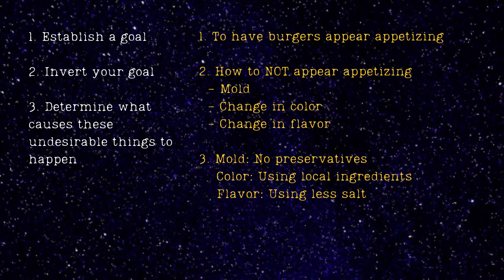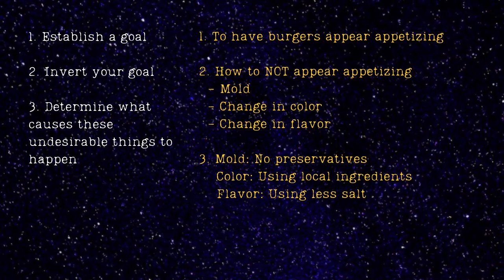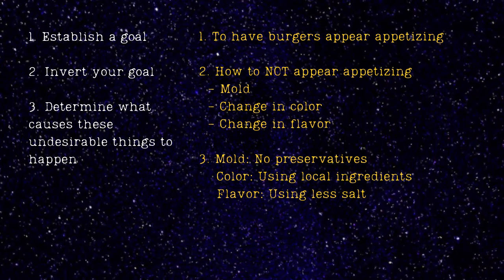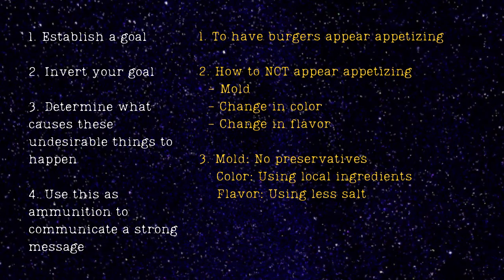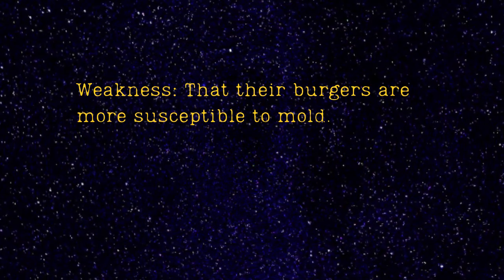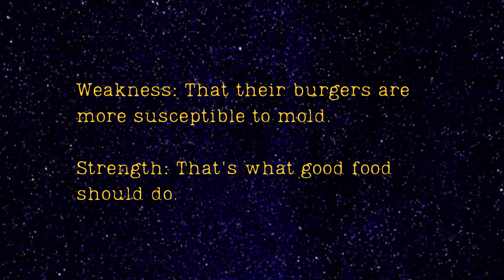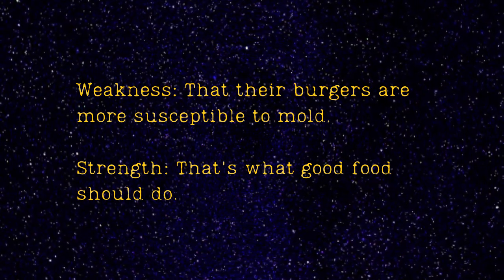So mold is caused by not having enough preservatives in the food. The change in color might be because they're using ingredients sourced from local farms instead of from a lab. And the flavor change might be because they started adding less salt. Number four is they use that as ammunition to communicate a strong message about that cause. In this case, Burger King turns a possible weakness, that their burgers are more susceptible to mold because they don't have preservatives, into a strength by demonstrating that that's what should naturally occur with all good food. It's also a subtle jab at their competitors who are still using preservatives.